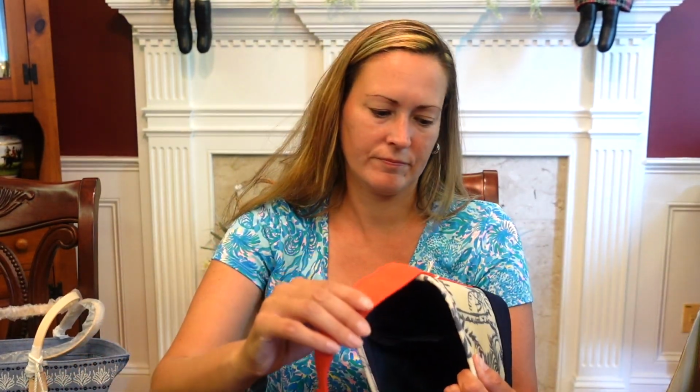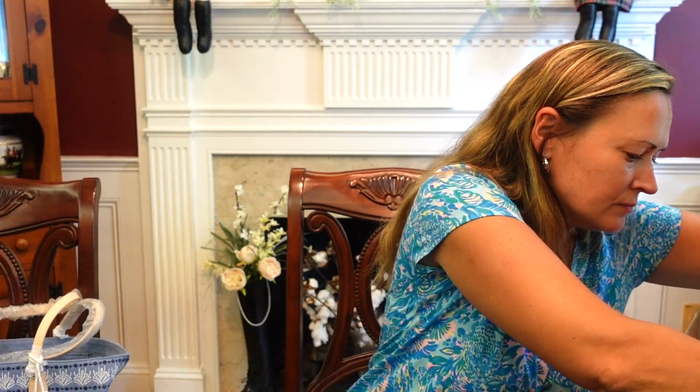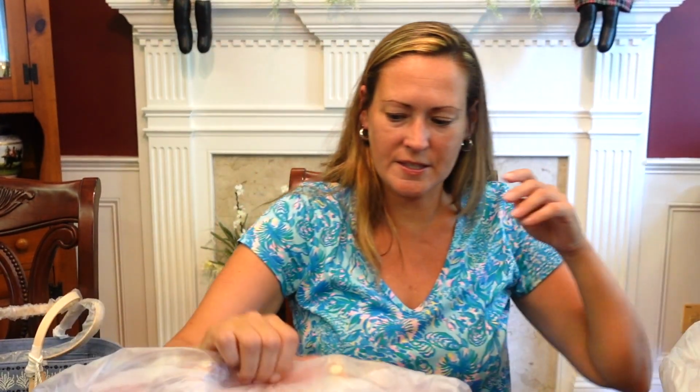It's a reddish orange, so when I was looking at it, it looked UVA-ish to me, so I had to have it. And again, navy. I love navy. Okay, I didn't know where to go next. This. It was 4 bags.